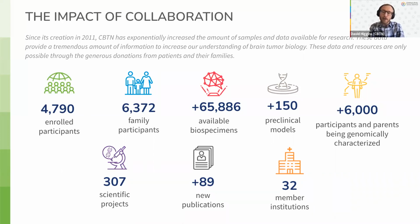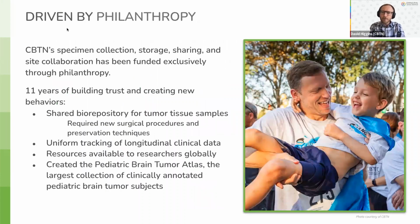All of this is resulting in new discoveries. And so we've supported more than 307 different scientific projects, which have resulted in more than 89 new publications in the field. And so I don't put these numbers up to necessarily brag, but I want to emphasize that we support a lot of research and we're looking to continue that. We're not looking to rest on where we are. We want to continue to find new collaborators, new scientific projects, and support new discoveries in this field. Always looking to continue to share and collaborate with anyone who's willing to work with us.